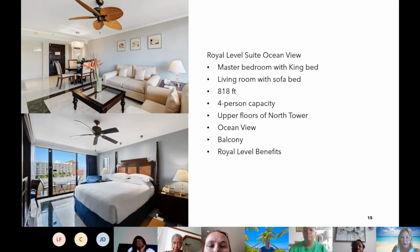Now, if you like, you can always move up to a room that's going to have a separate living room with a sofa bed. It is larger, it's 818 square feet. You're in the upper floors of the North Tower, ocean view balcony with the royal level benefits.